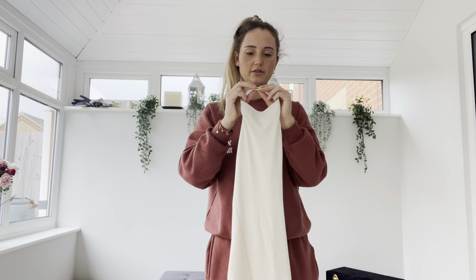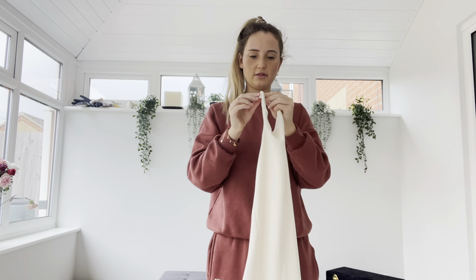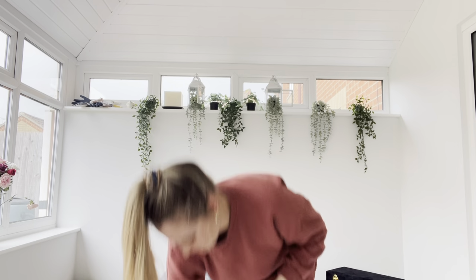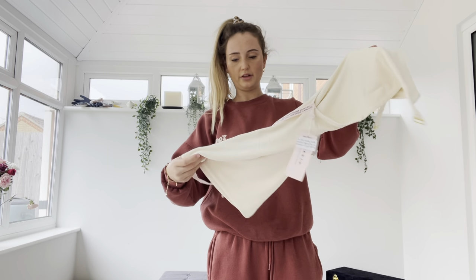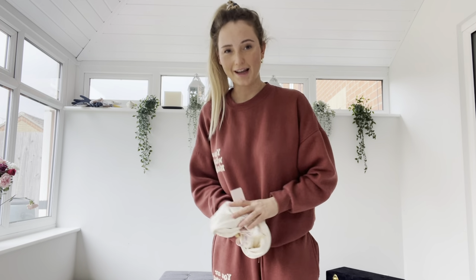Sorry, I've literally got to take that off, but I don't wanna. It's just like a halter neck. I don't know, I'm gonna pop it on, obviously. But so far, so good. The quality is, I know, it's really thick, and I feel like this is gonna be really flattering, and it's gonna be the perfect summer dress. So yeah, let's pop this on and we can speak about it when it's on.